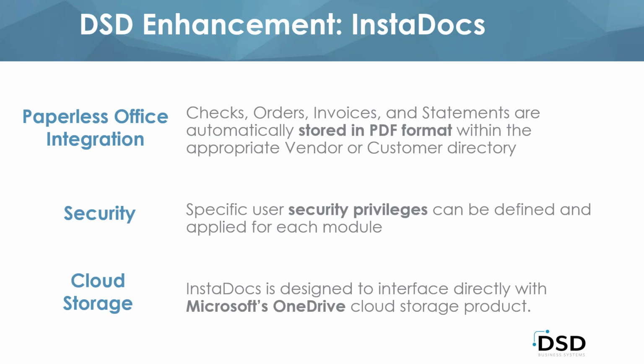And it also works well with cloud storage solutions. So, and we mentioned OneDrive here, you can also use it with something like SharePoint or other cloud storage solutions as well. So if you're concerned about document management and worried about having enough server space, again, you can use it with cloud storage solutions.